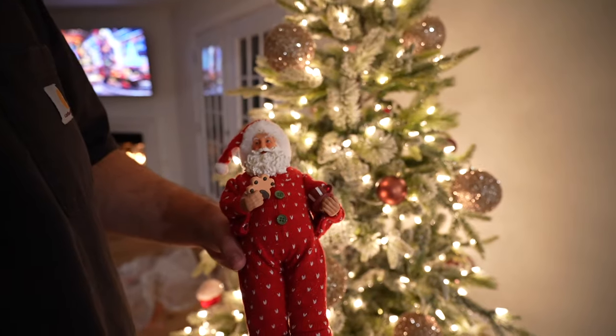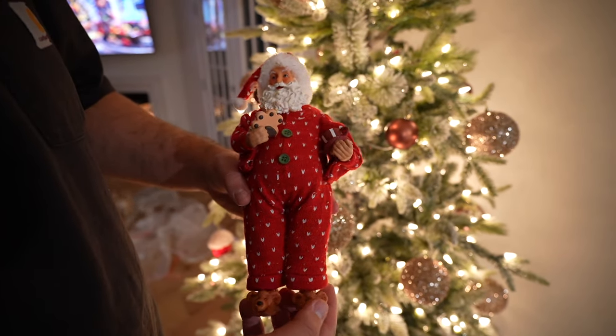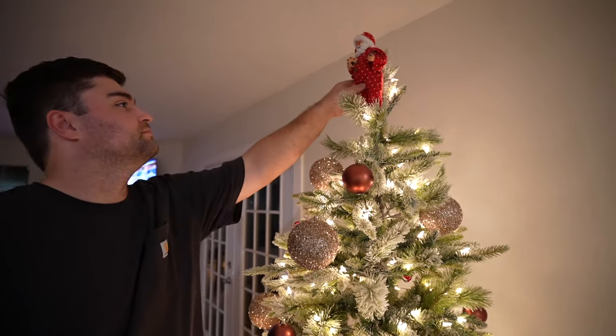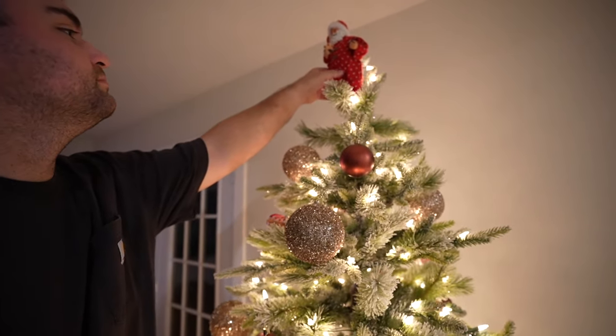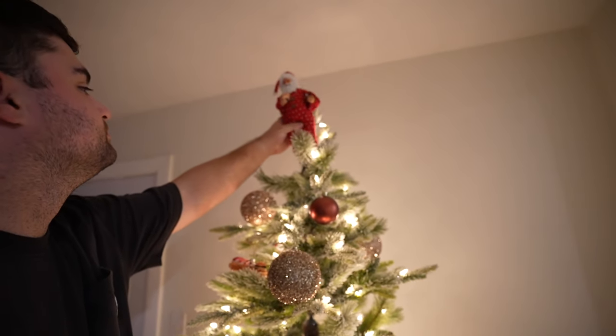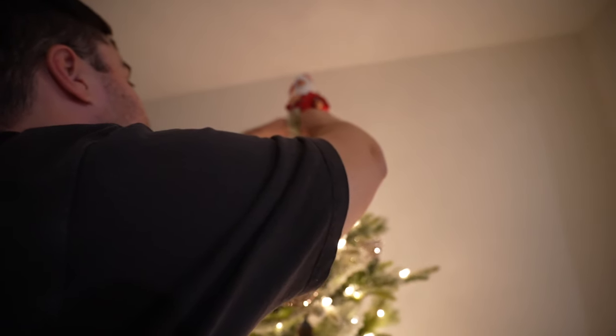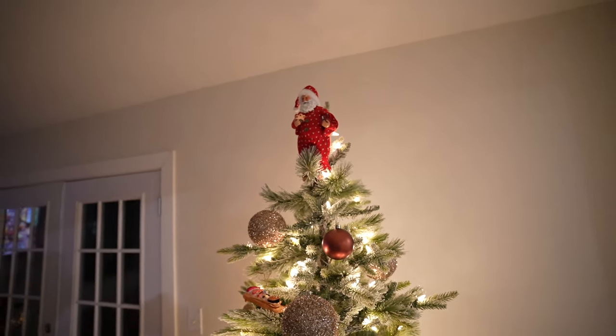Three wise men. Great question. He's so cute. I love little Christmas things like this, such details. I'm obsessed. Santa Claus, what are you doing up there? What if he literally balanced on that one branch? That would be kind of iconic. Can you make him? Oh, kind of cute up there. What do you think?